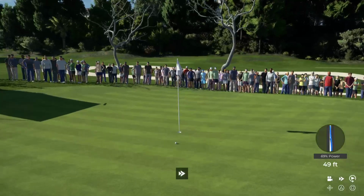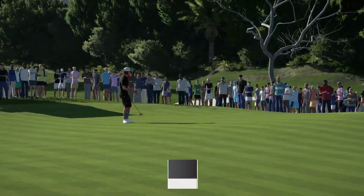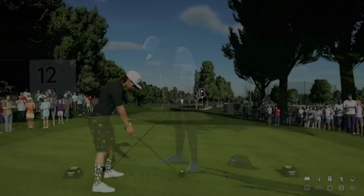Well, I like the look of this. Ah, that's a shame. Comes up shy. Sometimes when you try and get it up the hill, you just forget to hit it sometimes, and it seems so in this case. And JT is currently our leader. Time to make a move.